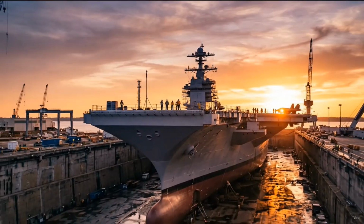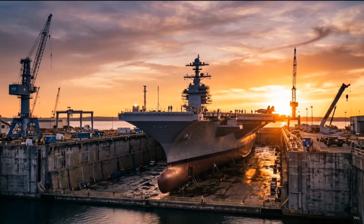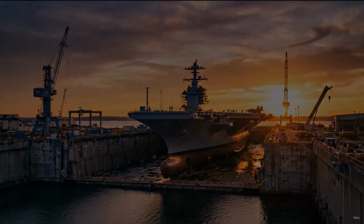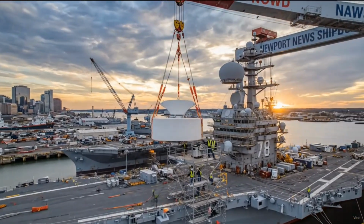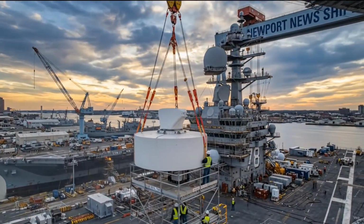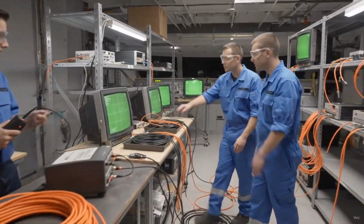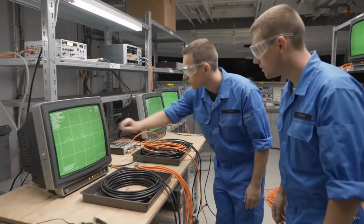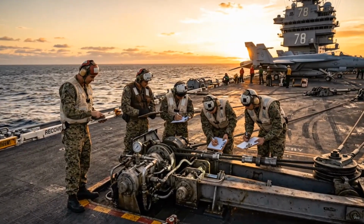With its major structures complete, the aircraft carrier is ready for advanced outfitting, systems integration, and extensive testing before entering service. Advanced radar and communication systems are installed to support navigation, air traffic management, and situational awareness. Thousands of electronic systems are integrated and tested to ensure reliable communication and navigation during future operations.